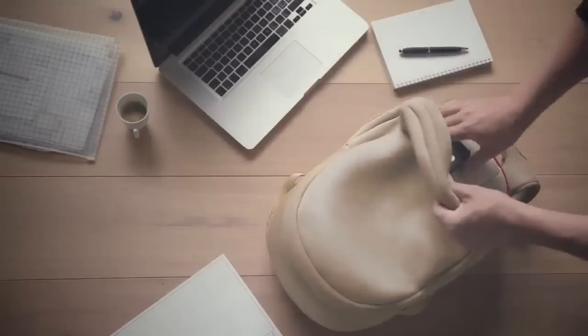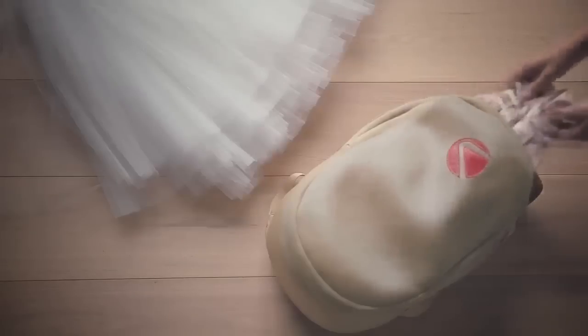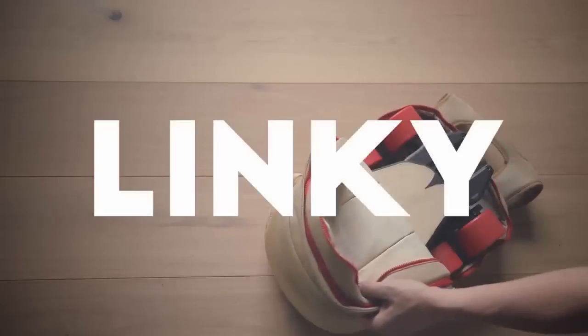How much freedom can you fit in a bag? The freedom of knowledge? The freedom to share? Freedom to dream? Freedom of movement? Now it fits with Linky.